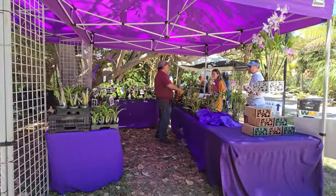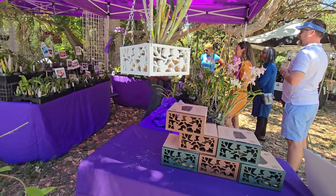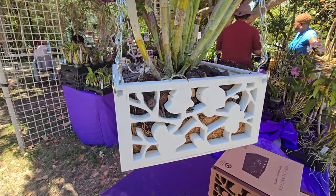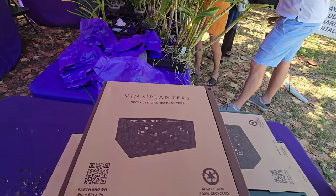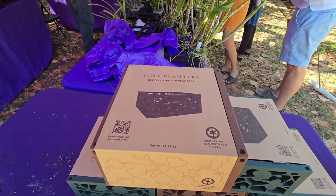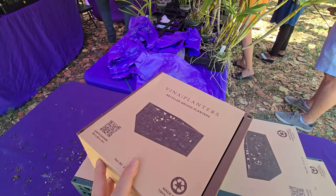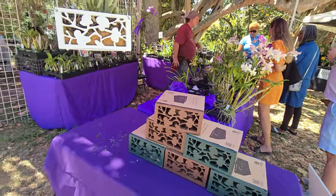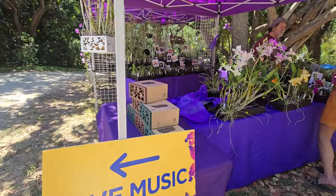Oh, look what we find here. Oh, yeah. This product, guys, we have purchased several of these baskets. Watch the video at the Tamiami International Orchid Show and the one in Wellington. We interview the owners, the creators, the designers, very nice people. Really recommend this product. And I'm happy that she found vendors to sell their products.